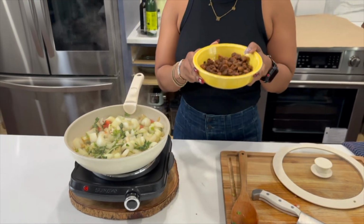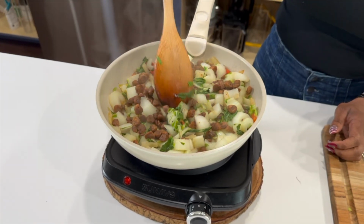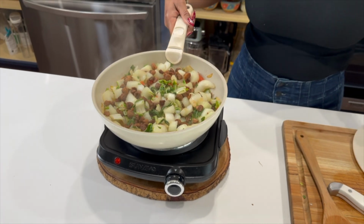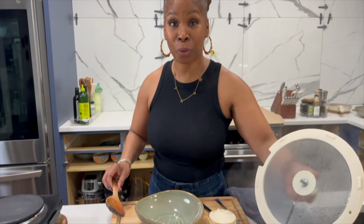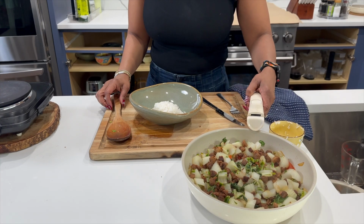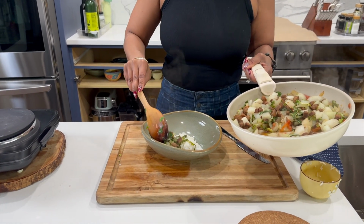Now is when we're gonna add back in our soy chunks. This is what's gonna give it the smoky flavor. Stir it around. You can now remove it from the heat. Your bok choy is done. So now that our bok choy is done, there it is. We're gonna serve this with just some steamed jasmine rice. Now we're gonna add our nice smoky bok choy with those smoky soy chunks.